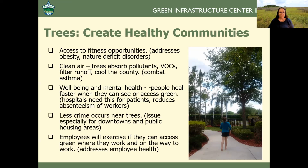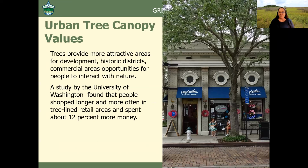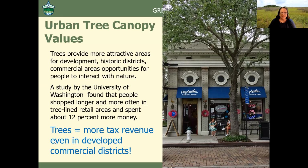And then employees will exercise if they can access green where they work or on the way to work. And then, of course, urban tree canopy values. So trees provide more attractive areas for development. And you guys probably recognize this picture. It's near you in Winter Park. A study by the University of Washington found people shop longer and spend about 12% more money in tree-lined shopping districts. So as we spend the money to keep our trees healthy and to put them in our streets, we'll get that money back through improved sales, real estate values, meals taxes, and the like. So trees give you more tax revenue, even in developed commercial districts.